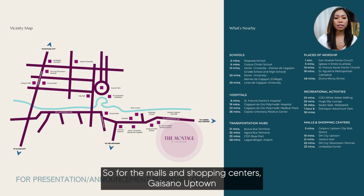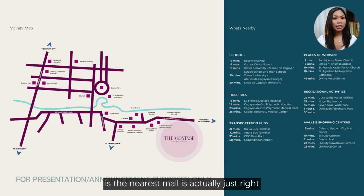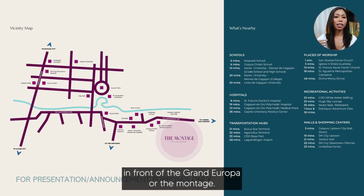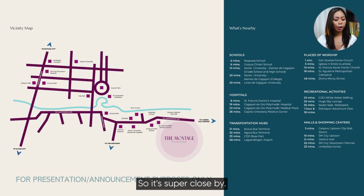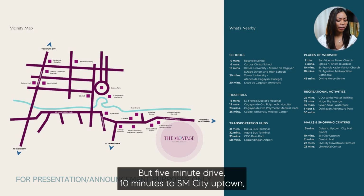So for the malls and shopping centers, Gaisano Uptown is the nearest mall. It's actually just right in front of the Grand Europa or the Montage. It's just right in front of the main gate, so it's super close by. It's about a 5-minute drive. 10 minutes to SM City Uptown.